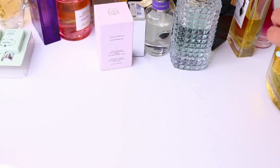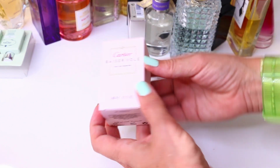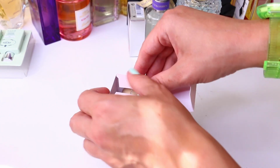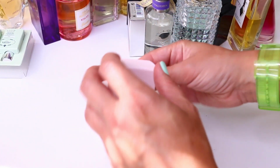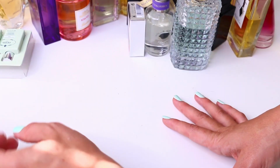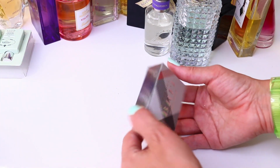So, okay, the ones that I'm keeping, I'm putting to the right, and the ones that I'm letting go of are going to the left. Cartier Baiser Volé, this is a 6 milliliter new miniature. I got it as part of the set. I already have a full-size bottle of Baiser Volé. I love this beautiful, fresh, zesty lily scent, and I don't need a mini here, so that's perfectly ready to be sold or swapped. But I do enjoy this fragrance. I already have a full bottle of it.